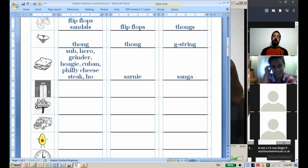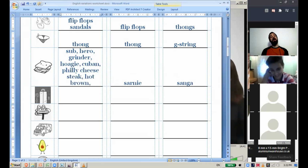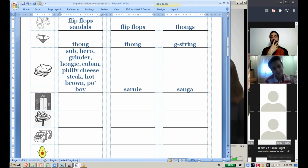You can have a hot brown. You can have a po' boy. Oh, so many good words for sandwich. But these are all mostly regional. So po' boy is something you would say down by Louisiana or down by Texas. Hot brown you would only use in Virginia, North Carolina.